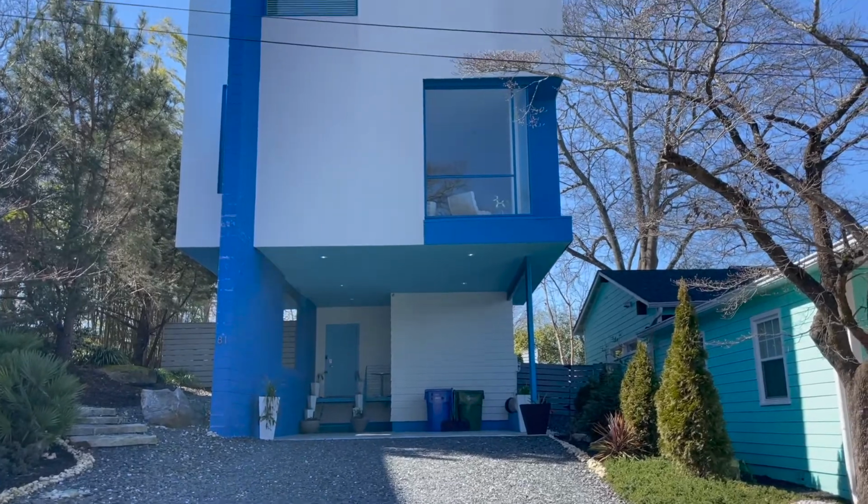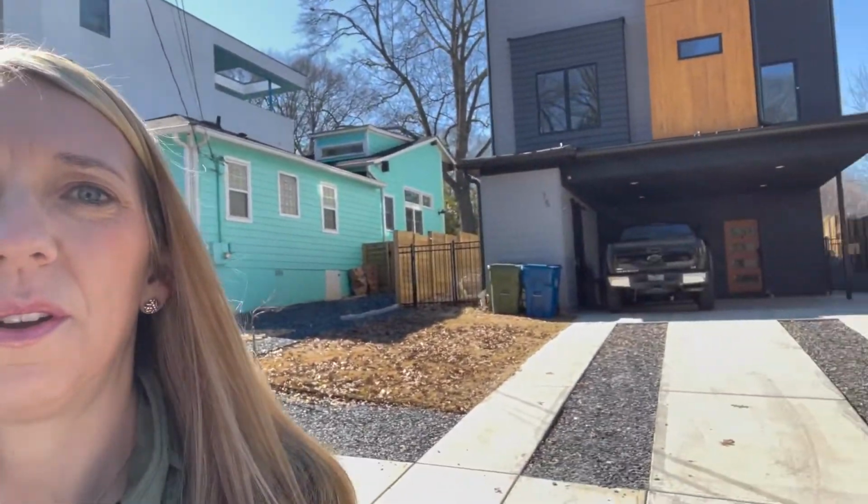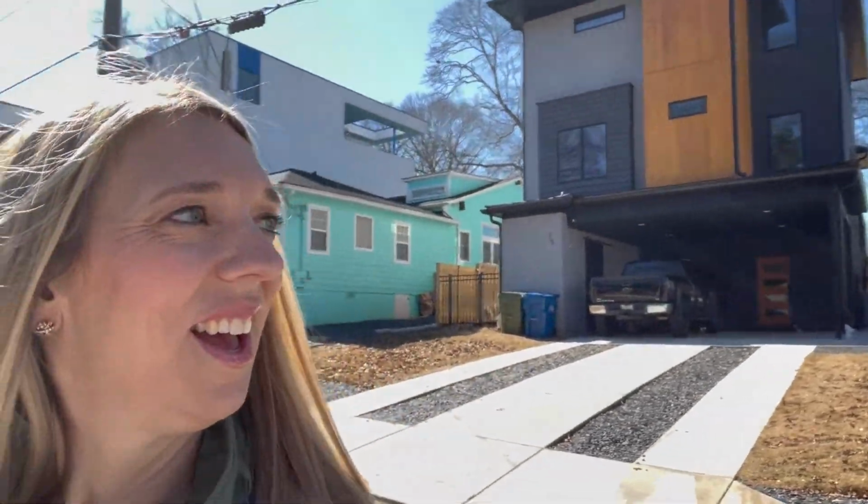But check out this modern home. This one's blue, right? Let me go a little further. Cute little modern farmhouse right there. I've got a little bungalow right there, and then we've got a couple more modern, so let me hop over, make sure I don't get run over. These look like they are a little bit newer construction. This is a good row of modern homes, so here's another example right there. And then one more to show you, just so you can get a vibe of what the street is like. It's a little bit narrow.